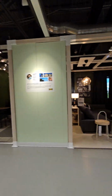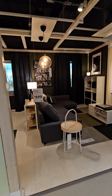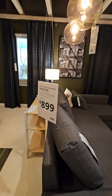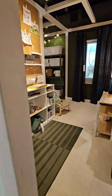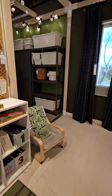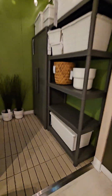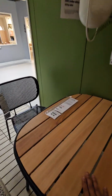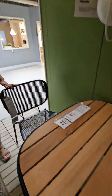I like that everything has a tag, like this one for 889 for a combo set. Let's go inside. Ooh, look at this. Tiny table. Jaina, when you are all single, all alone, this is your table. $139. I like that. It's cute. Look at this. 189. Storage.